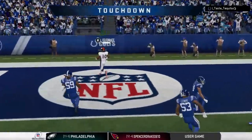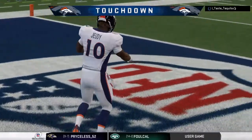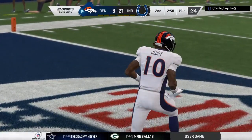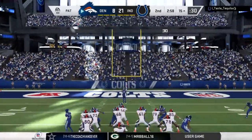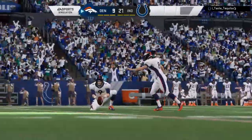That's going to be caught, and he is into the end zone for a Denver touchdown. A big play there, 45 yards, and the Broncos cut into that lead. Correct me if I'm wrong, that was just a simple fly route, wasn't it? No, there's nothing to correct at all. You've got it down pat.